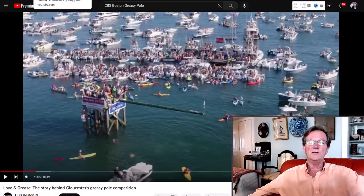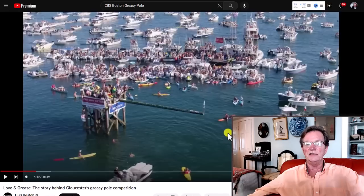In the town of Gloucester where I live, every year just finished up, it's called St. Peter's Fiesta. And that big thing in the middle there is a telephone pole covered with grease. It's been a tradition here for nearly 100 years. It's sort of a game that was brought over from Sicily, where the people go register for this, and it's a very dangerous thing that they do.